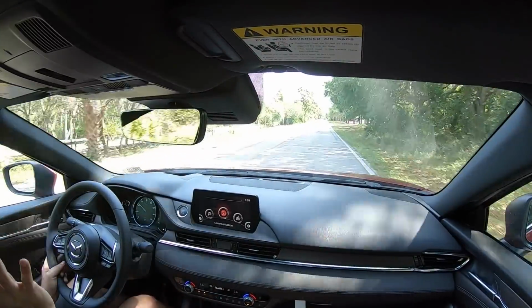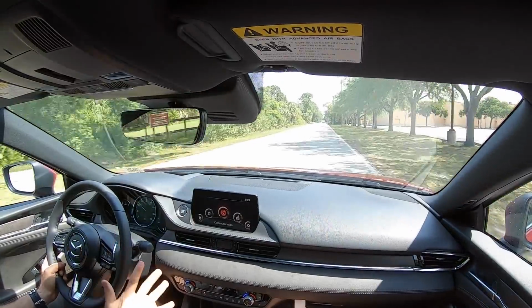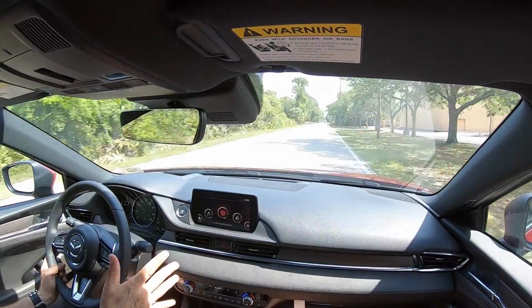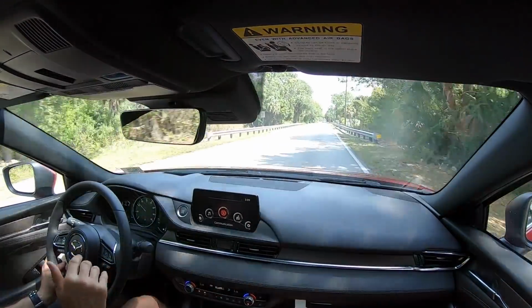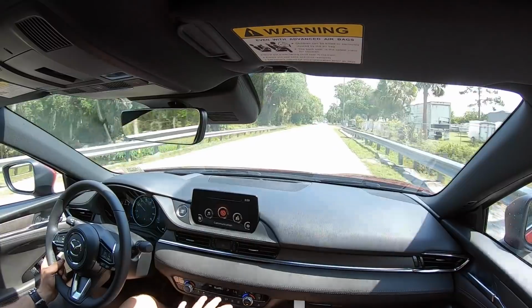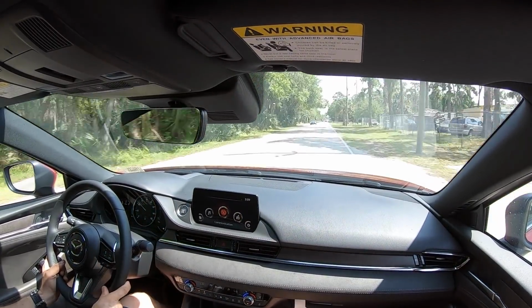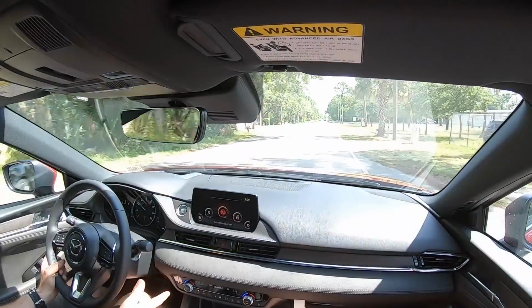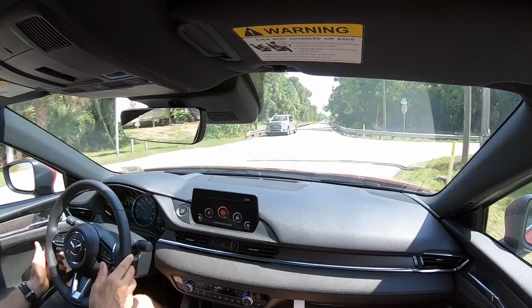Visibility out the back is excellent. Side mirrors work fantastic. And I just love all the different elements to this interior. Especially for the people even sitting in the back are really gonna enjoy all the fine touches and the connectivity. I guess the only thing that's missing at this trim level would be wireless charging. But I really feel that you're gonna get that plus more when that redesign comes very, very soon.